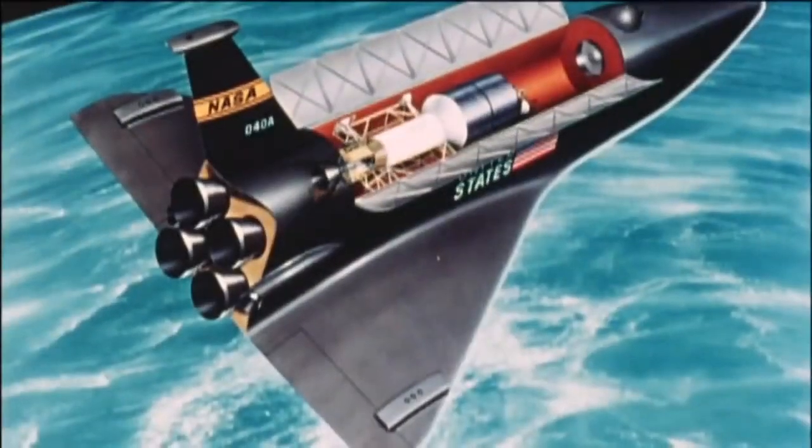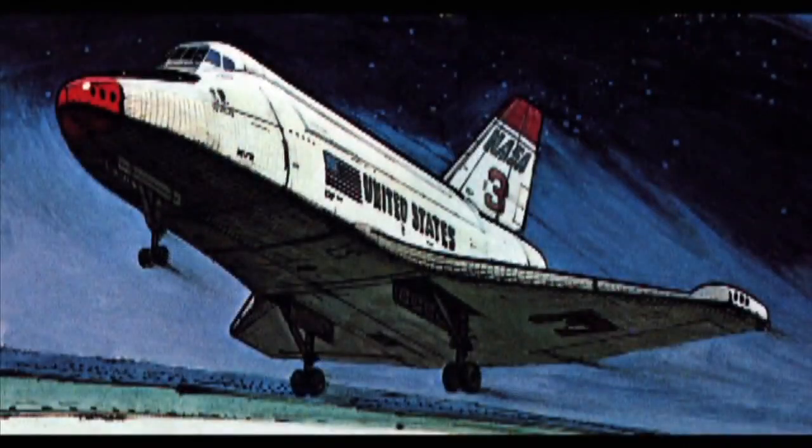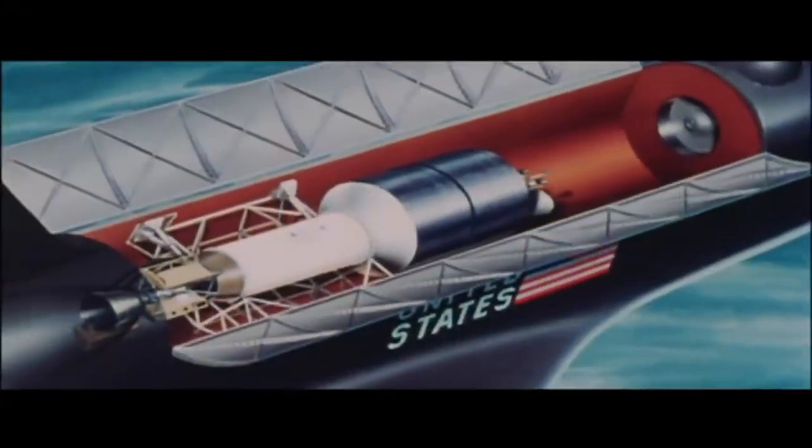Many designs were considered. Often, they combined the best features of different concepts. At that time, they were looking at having jet engines on the shuttle for landing and for transporting it across the country.